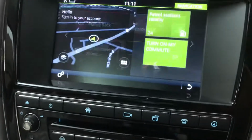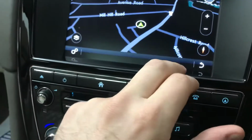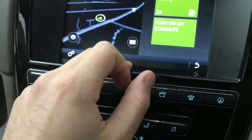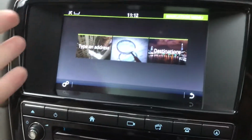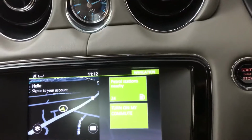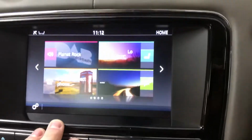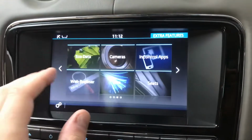You also have sat-nav, so it's a really easy sat-nav system to use. You've got your main screen there, and then just to pop in your destination, it's just this one here. Type in address, search, or you've got specific destinations as well. Really easy to use, and fairly simple really, which is always good, rather than being complicated. It's something you don't really need.